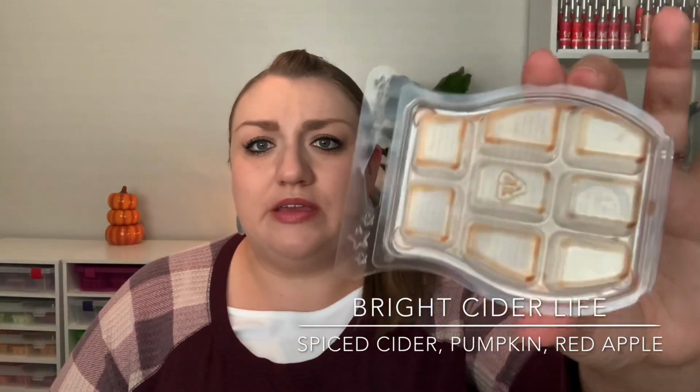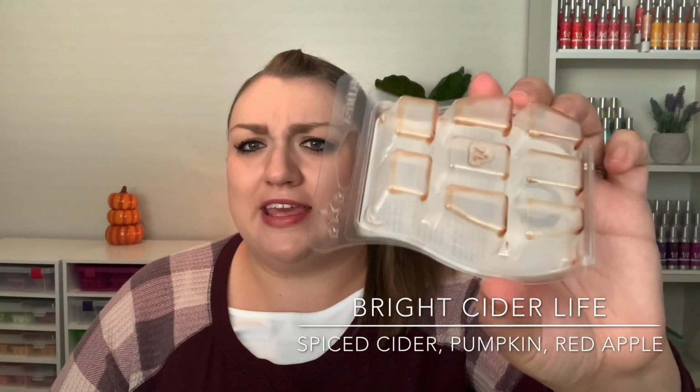So this is Bright Cider Life, and the notes on this one are spiced harvest cider, pumpkin, and red apple. And the bar that I actually got in that 3-pack was really, really juicy and oily, and it was the only one that was like that in the 3-pack. And then I ended up picking up a few more of the Bright Cider Life bars in a Scentsy Club order, and none of them were like that. So I think it might have just been kind of a fluke. It might have gotten kind of warm in transit. I don't think it affected the performance of it at all.